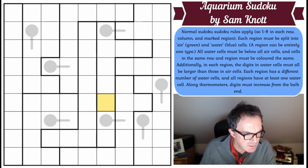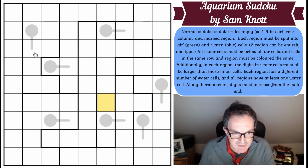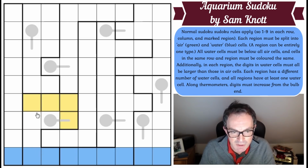No, hang on. All regions have at least one water cell. Okay, well that is a clue as to how to start, presumably, because we can blue in the entirety of the bottom row of the grid. Because if every region has at least one water cell and we know water spreads out when it's over a level, we can't just have one water cell here and make this cell air, because water must fill the entirety of the level it's at. So the whole of the bottom row must be blue.